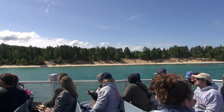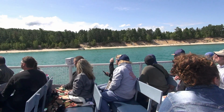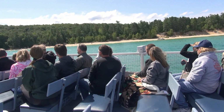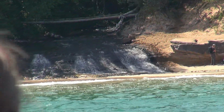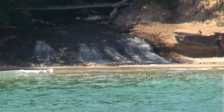It's called Chapel Beach. Chapel Beach is also a favorite overnight campsite for hikers along the Lakeshore Trail. It's situated at the end of the beach, where you'll notice that small waterfall, Lower Chapel Falls. Just above those falls, crossing over the river, you'll see a small footbridge. Well, that's a continuation of the Lakeshore Trail.